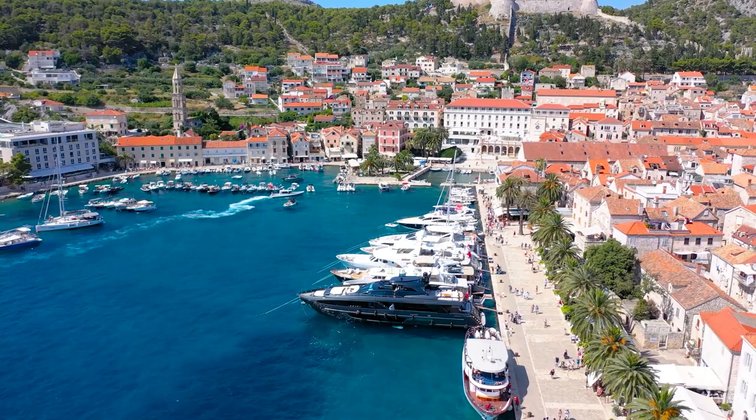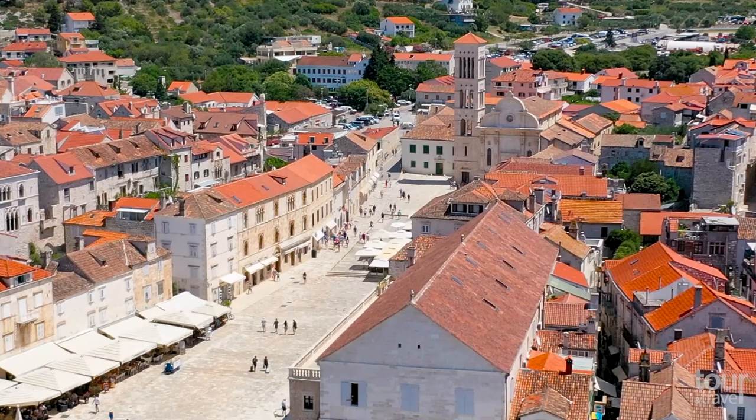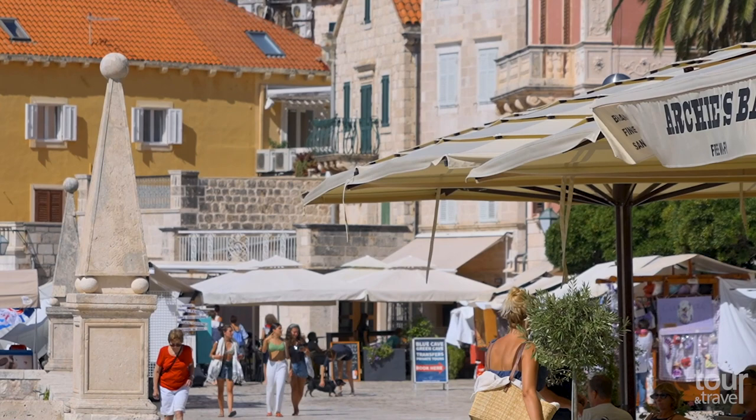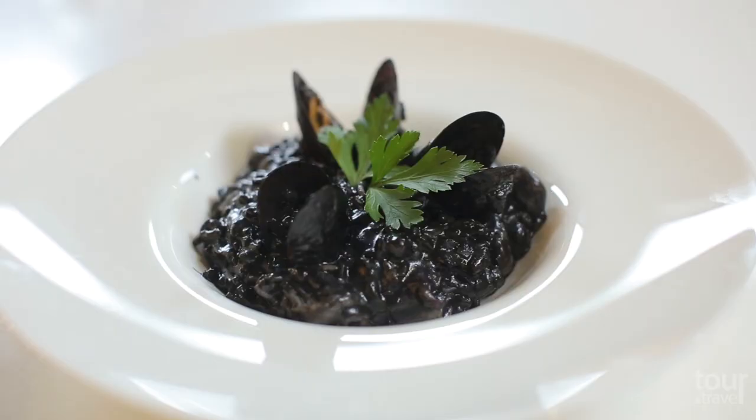Right next to the harbor is the historic main square of Hvar, the largest square in Dalmatia, and one of the largest squares in the whole country. This magnificent Renaissance-style area sprawls over 4,500 square meters, and you can find many beautiful places to try Croatian cuisine.